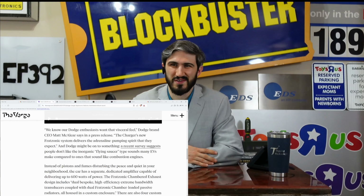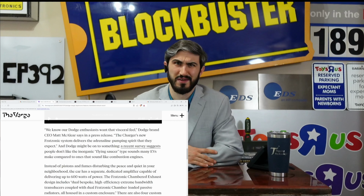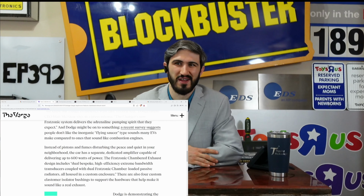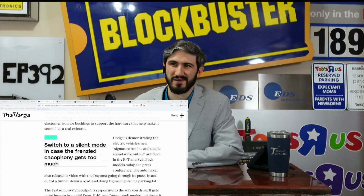They say, quote, "So instead of having that good old pistons and fumes, and that's a whole cool, fun thing in itself, they'll have a dedicated amplifier capable of up to 600 watts of power. The Fratzonic chambered exhaust design includes dual bespoke high efficiency extreme bandwidth transducers, the dual Fratzonic chamber loaded passive radiators, all housed in a custom enclosure." Who's gonna buy that? They say there are also 4 custom elastomer isolator bushings to support the hardware to make it sound like a real exhaust. Will make it sound like a real disappointment. Jeez.